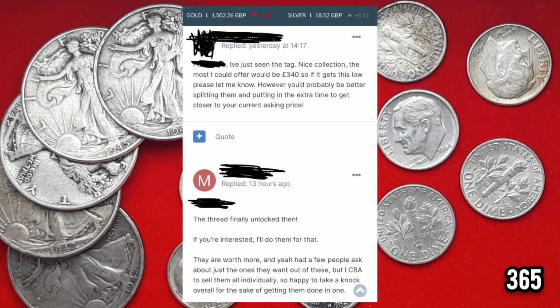And the reason I said that was because on the post he had written that people are asking about buying individual coins from the collection, and he had said that he would rather sell them all as a whole, and he will slowly keep reducing the price until they sell. So that's the reason I went in with the lower offer, and that's the reason I said, "if it gets this low, please let me know," because at the moment it was £450. So I've said, yeah, £340 is my offer. Let me know if it gets this low.